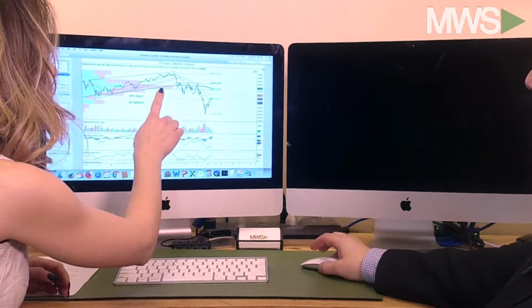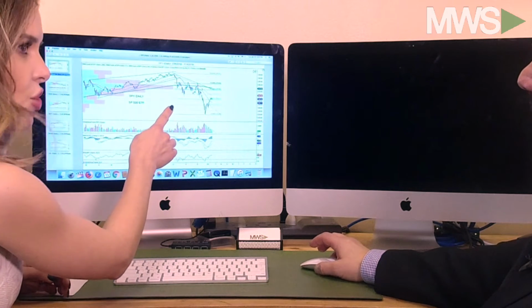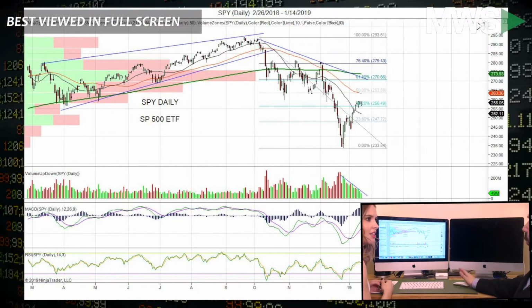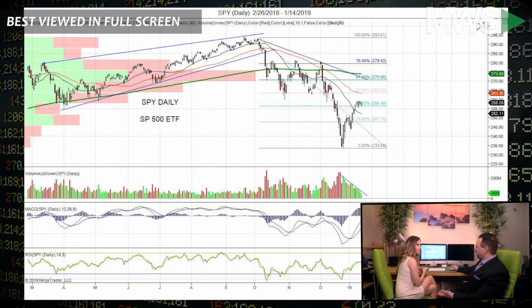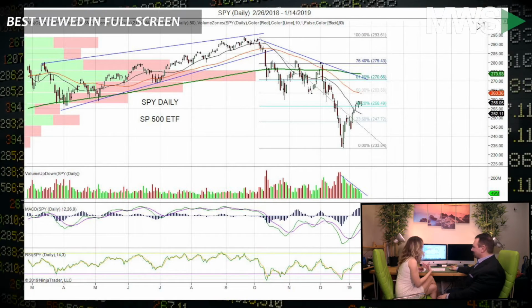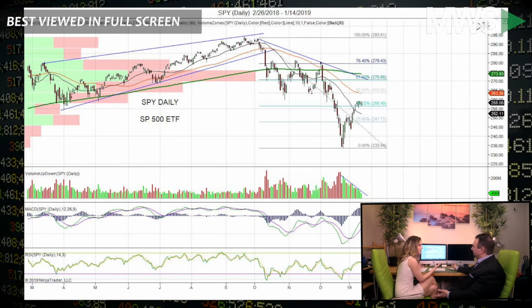Now, Mark, I had a lot of questions about right here, asking if this is a head and shoulders. This is not a head and shoulders. It is not. And it's actually funny because I did get a lot of inquiries: hey, Mark, is this a head and shoulders pattern, yes or no? It is absolutely not a head and shoulders pattern. I got excited too, and I was like, it's just not. There needs to be a head and shoulders.